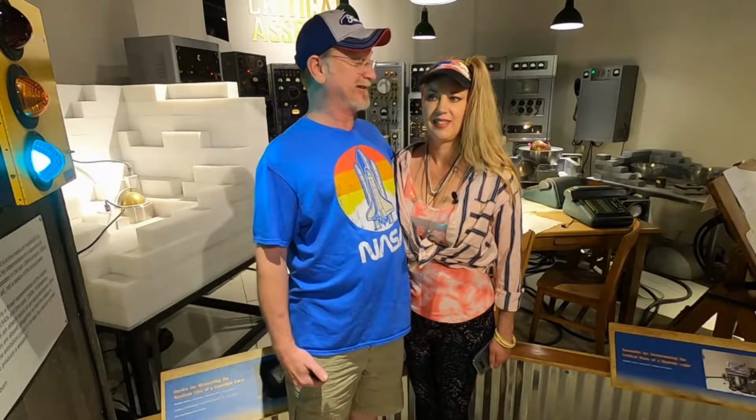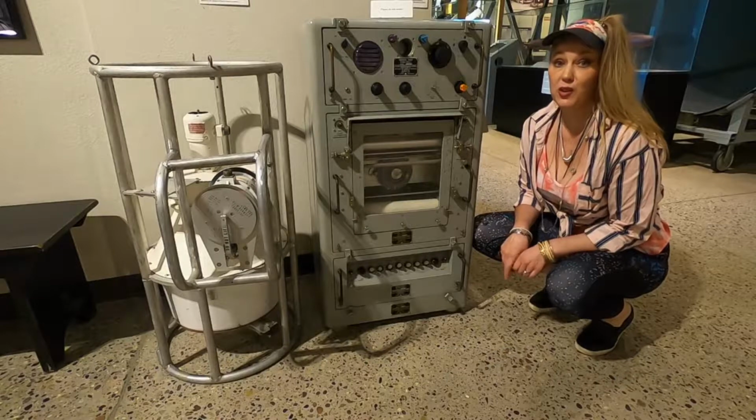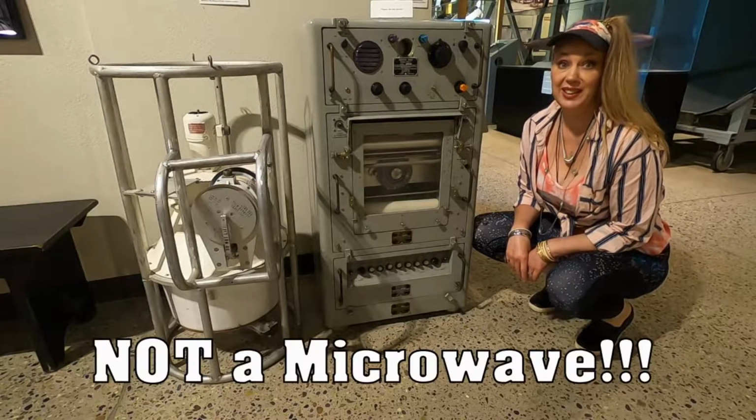Anyway, so stay tuned. We're going to take lots of really cool pictures, aren't we, Peaches? Yeah, we are. So stay tuned. Come back. But before we get to that, look at this really cool first-generation microwave oven.